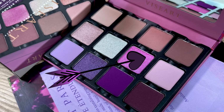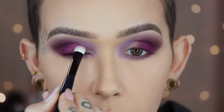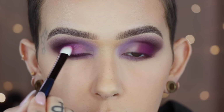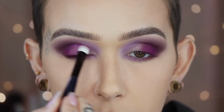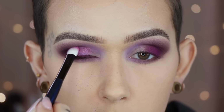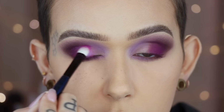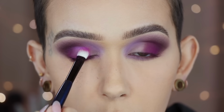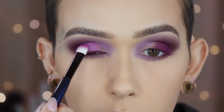Jezebel on a soft shader from Sonia G. I am going to tap this on the center part of the lid, right over the last shade. This reminds me of a shade that is in, is it the Grande 2? Is that the one that's all the shimmer? I think it's the Grande 2. I'm gonna build this up a little bit. And I was just about to say that I wasn't getting a lot of fallout, which was really great. I mean, I got some, but not a lot.